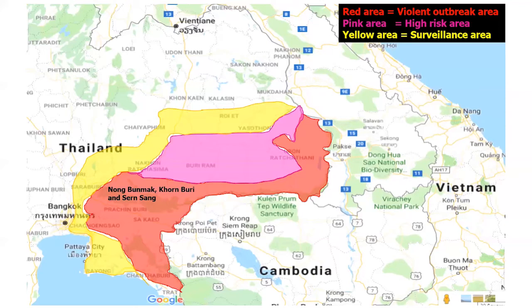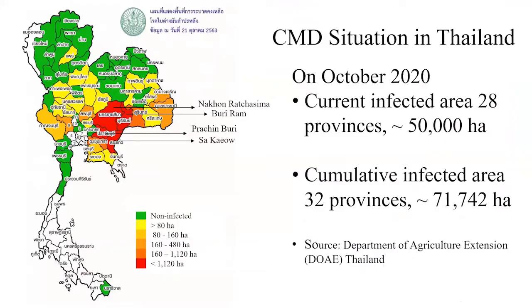So this map I actually pulled out of King's presentation from the inception meeting when things in Thailand were not so bad. CMD had arrived in the border regions and they had developed various risk areas for surveillance. But as it stands today, this is the slide based on the DOA's update in October. Currently, the infected fields are in 28 provinces and estimated to be around 50,000 hectares. But cumulative, so if you add the areas that have been eradicated, CMD has been present in 32 provinces and around 70,000 hectares.